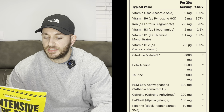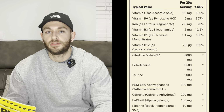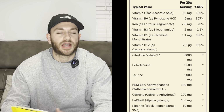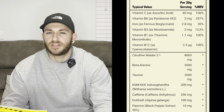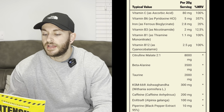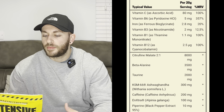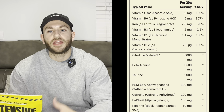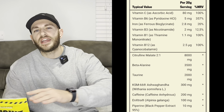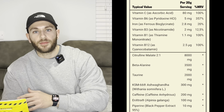Then we've got KSM66 ashwagandha, which is a decent form of it, might I add, at 300 milligrams. So the doses have dipped a little bit here because I believe the general recommended amount is usually around the 500 to 600 milligram mark, but don't get me wrong, 300 should still do something. That's an adaptogen, so it's going to help to focus you, calm you. It's going to help to improve sleep, testosterone production. It's going to help to take the edge off stimulants, not in an acute sense, but more as you take it over time.